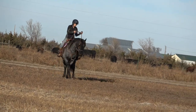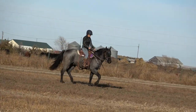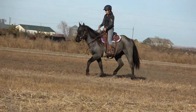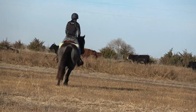So we do another inside roll here. That's the roll to the inside. If he were loping, we would take a new lead. We would take the right lead here. But this is how you prevent boredom in the arena. We're basically doing arena work out in an open field, no fences, and we're working on arena issues here.